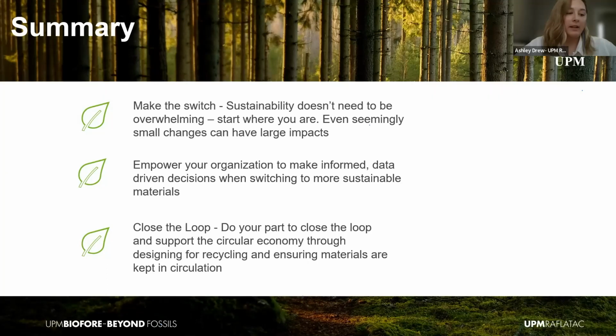And then finally, do your part to help close the loop and support the circular economy. And this can be anything from reducing waste, better optimization of production, down gauging, to designing for recyclability, and also utilizing that recycled content in your materials.